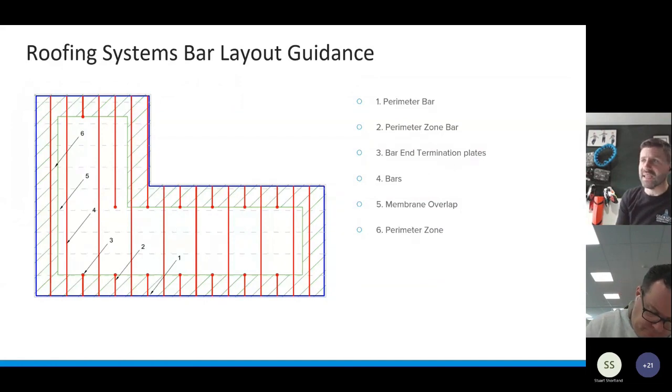Just an example there of a design for a bar system. So you can see around the perimeters there'll be more bars, because that's where the higher levels of wind uplift will be, in the corners and the perimeters. Then in the field area they're spaced further apart, because the wind uplift isn't as extreme in the middle of the roof.